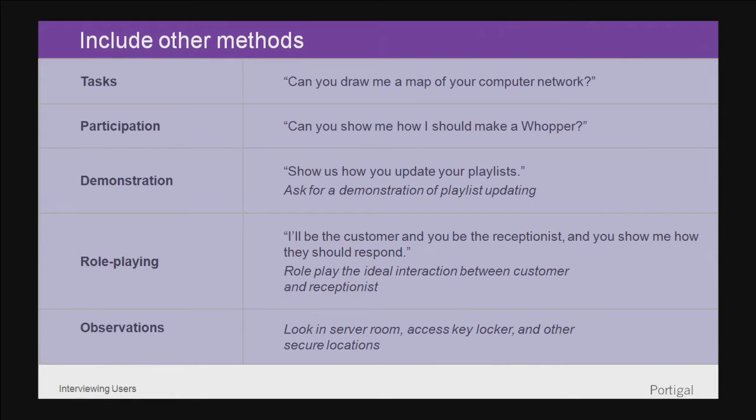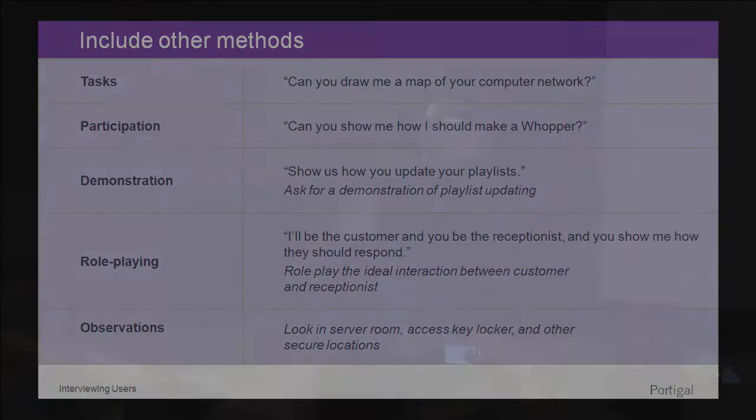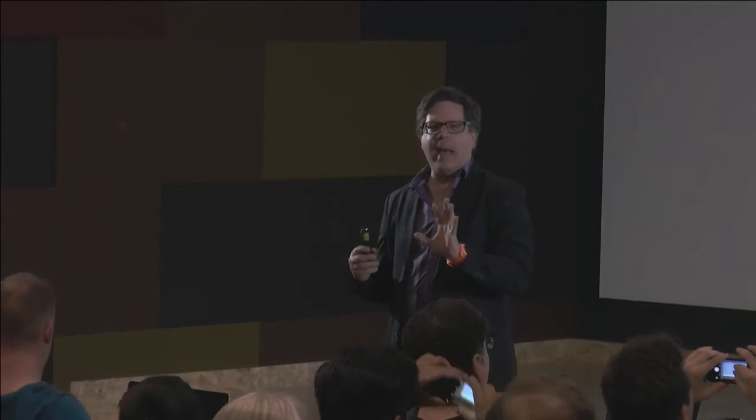And I say interview, but again, we're talking about a lot of other things that you might do while you're with someone. So ask them to do a task, to draw something for you, to engage you in an activity, to show you how to do something, to show you how they do something. Those are different, right? Show me how I should do this versus show me how you do it. One is getting the person to teach, the other is getting the person to explain. I don't have a magic formula that says always use one or the other. This is about having a large palette.